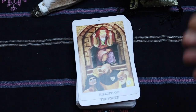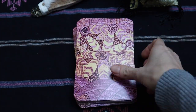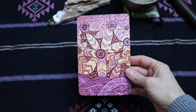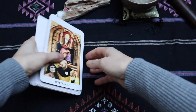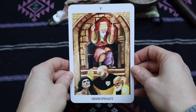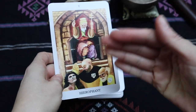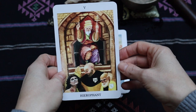What else is interesting in this? These are the bags. Really gorgeous, beautiful bags. I kind of have this feel of mandala to them. And there's 78 cards. So I'm going to show you all the cards and just speak briefly about my impressions, not of the cards themselves, but just impressions of the deck.